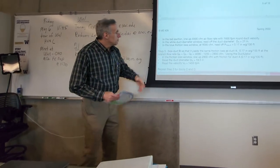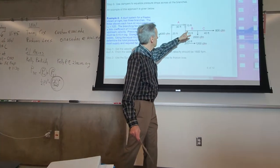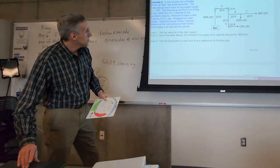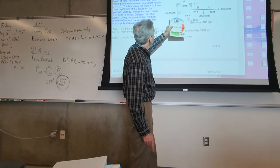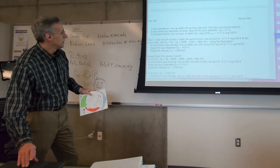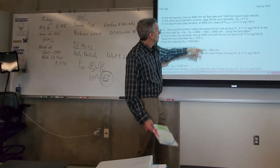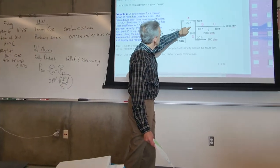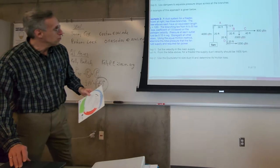All right, so now I'm going to move on to duct B. With this section, I found out what my pressure loss per 100 feet is, and I can just go to section B. I've got 20 feet of, let's see, so I take off 1,200, so 4,000 minus 1,200 goes that way, so 800 CFM. So now I have 800 CFM. 4,000 minus 1,200 is 2,800, so 2,800 is going through B.